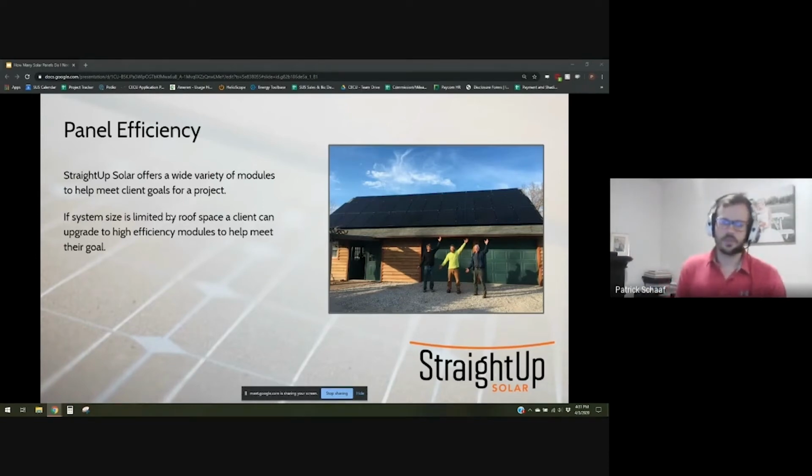And so, for example, if you've got 36 modules and you're at an 85% offset and you're really wanting to get to that 100%, you may opt to go with a higher efficiency module in order to get closer to that 100% while we're still fitting those 36 modules, because the standard rooftop solar modules that we use are all roughly the same size, about 3.5 by 5.5 feet. So going with the high efficiency option can help meet those goals.